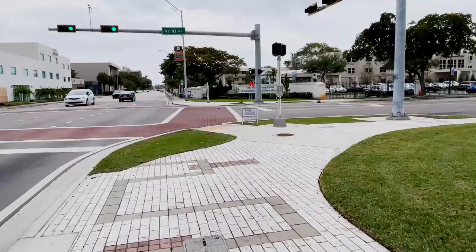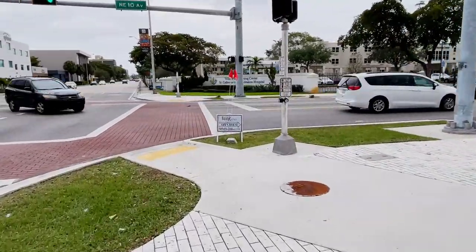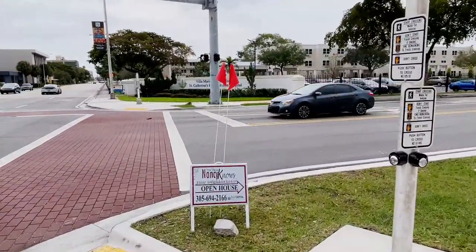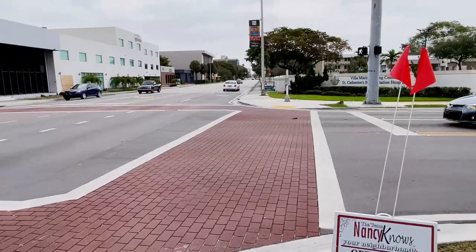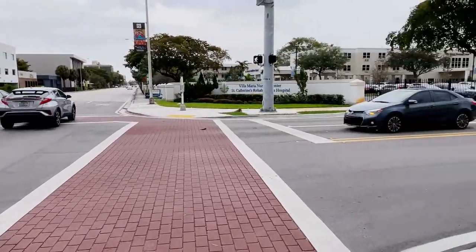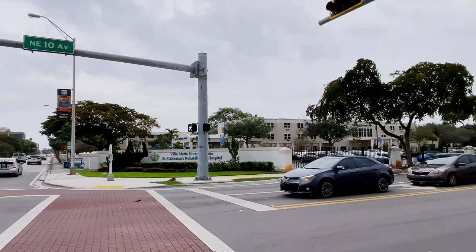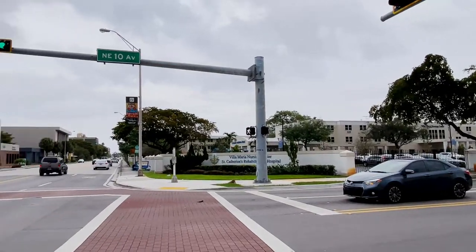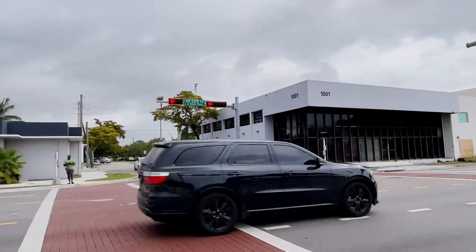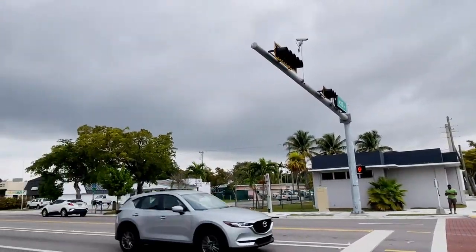That is the easternmost boundary, Northeast 10th Avenue. Go back on the other side. That's the Villa Maria Nursing Center. St. Catherine's Rehabilitation Hospital. Well, thanks for hanging out with me and exploring a new city. This is fun.